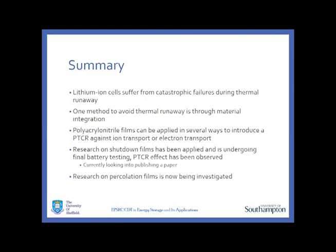So in summary, lithium ion cells suffer from catastrophic failures during thermal runaway. One method to avoid thermal runaway is through material integration. Material integration is quite important because it allows a quick and immediate response to the onset of higher temperatures inside the cell without having any ancillary equipment attached, such as a battery management system.